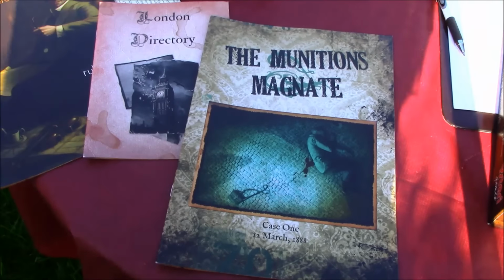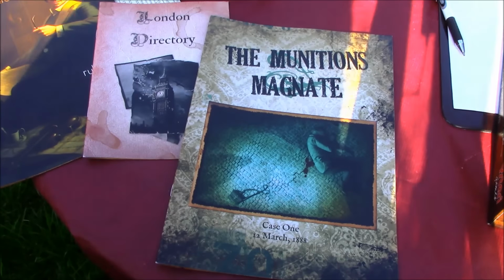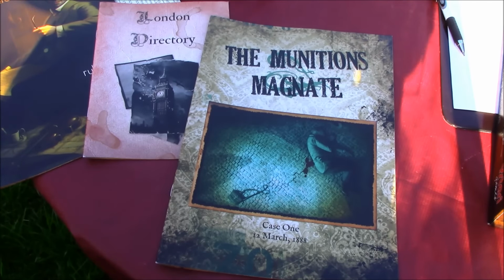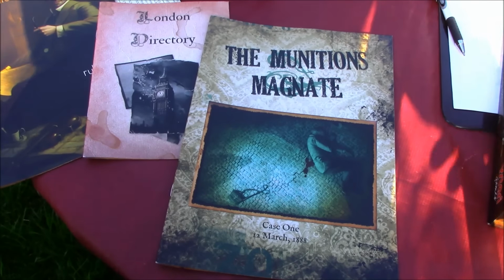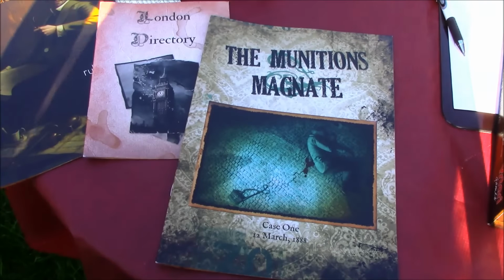The objective is to solve the case using the least number of leads. So you're trying to essentially solve it in the least amount of steps, and you're trying to beat Sherlock himself. So if Sherlock solves this case in 15 leads, 15 steps, you want to try to beat him and do it in less than that.